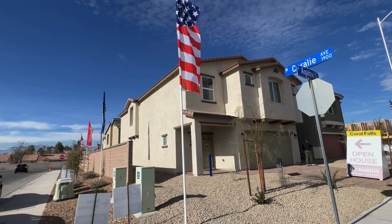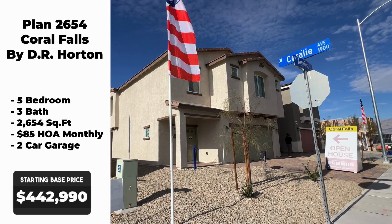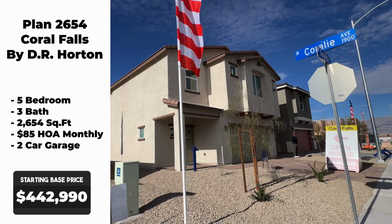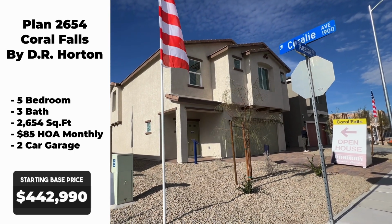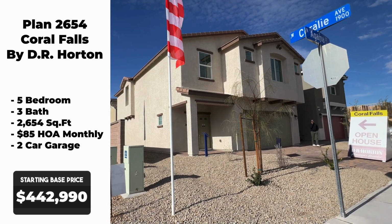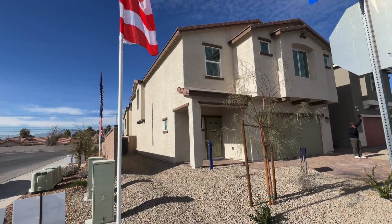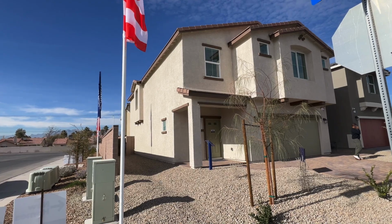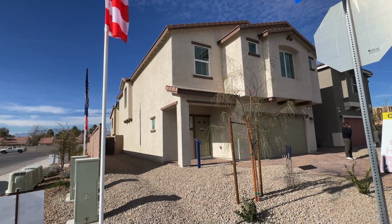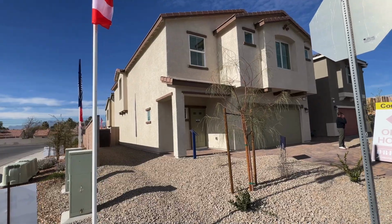Check it out, guys. So this one right here, just like the plan number, is 2,654 square feet. The 5-bedroom, 3-bathroom, 2-car garage, 2-story home. And starting price for this one is $442,990. And that price that I mentioned, guys, is the out the door price. That includes your lot premiums, and everything you see in this home will be included. It's not like other builders where you have to pay for your upgrades. With DR Horton, pretty much what you see is what you get, besides the furniture, guys.